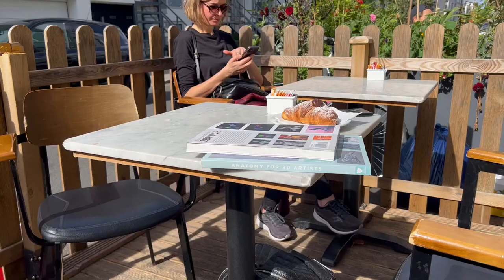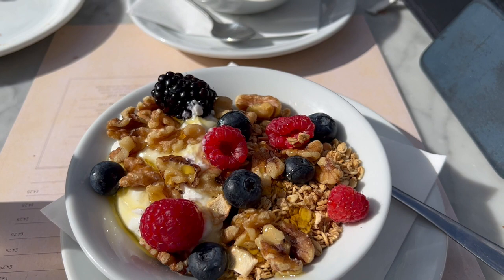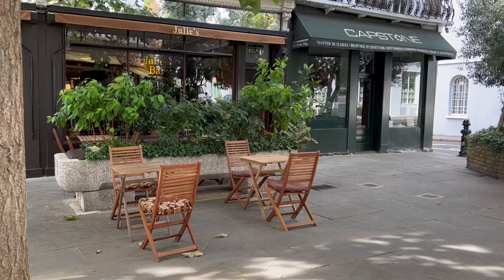Holland Park has great restaurants, cafes, and pubs too. Whether you're looking for a meal, a snack, or a drink, you can find it here.